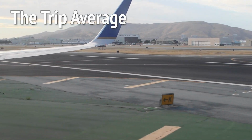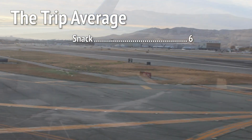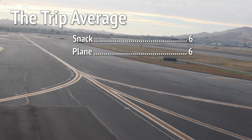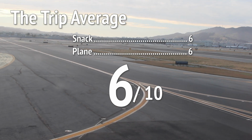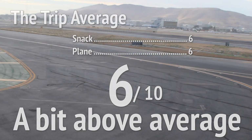So let's sum up as we taxi. The snack of mini pretzels, soft drinks and water got a 6. The plane, which is reasonably old and had a refit quite a while ago, also got a 6. That works out to 6 out of 10. That's a bit above average. That's fine, United. Just fine.